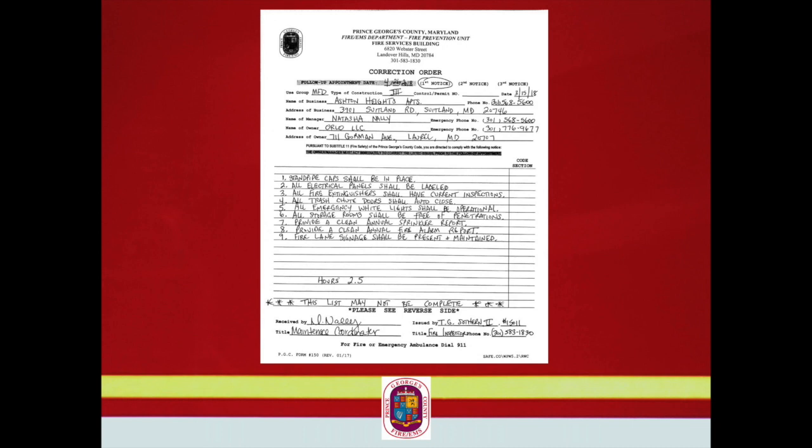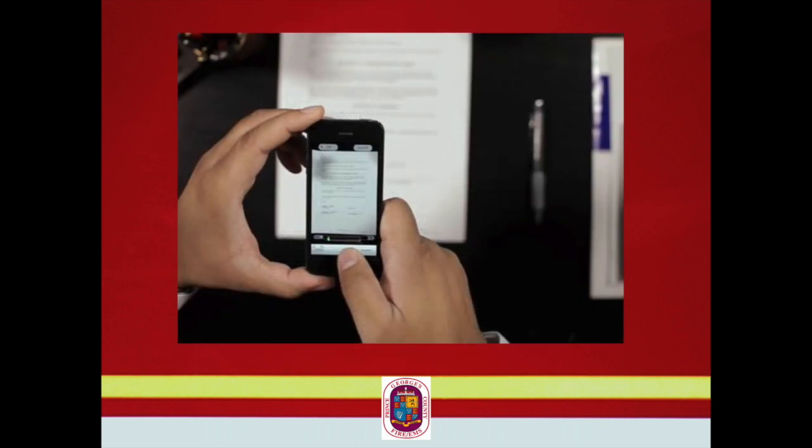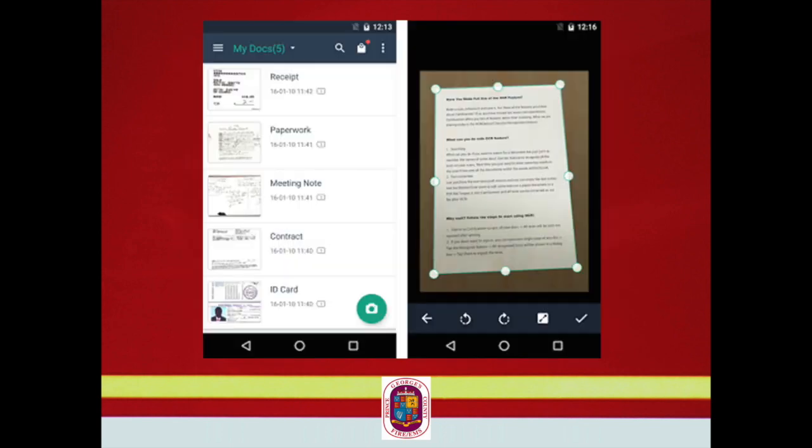These 3-part carbon copy correction order forms are available from the Prevention Office. We recommend that you take a picture of the correction order or use a free app such as CamScanner that will allow you to save a photo of the correction order as a PDF. This will allow you to submit the paperwork to the Prevention Office electronically via email.